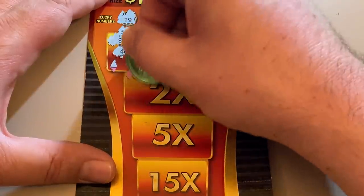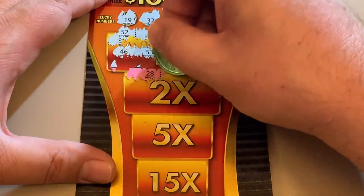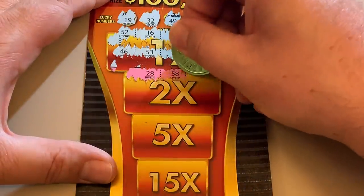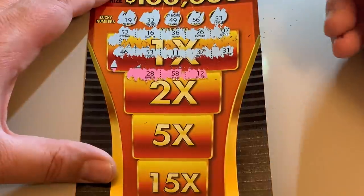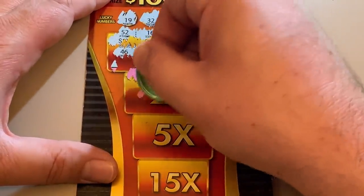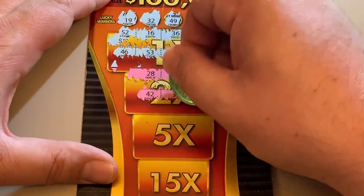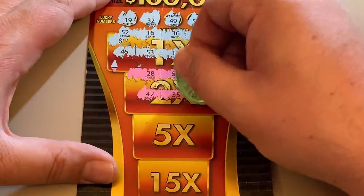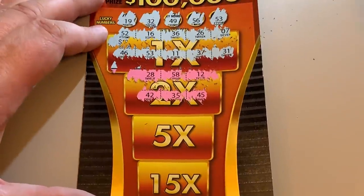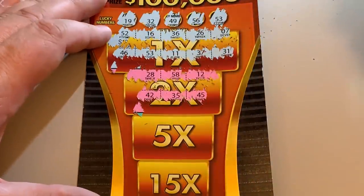see if I can find it. All right, 28, 58, and 12. Yeah, that's it. And then there's a second row somewhere. 42, 35, and 45. Is there a third row? I forget. No, just two rows.